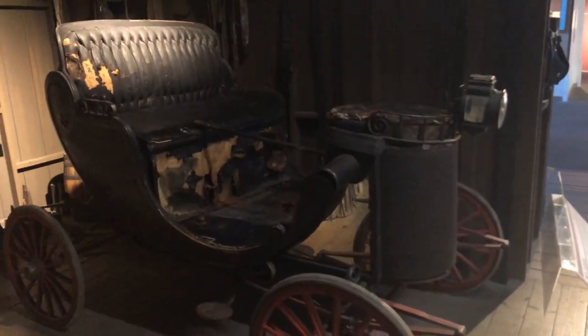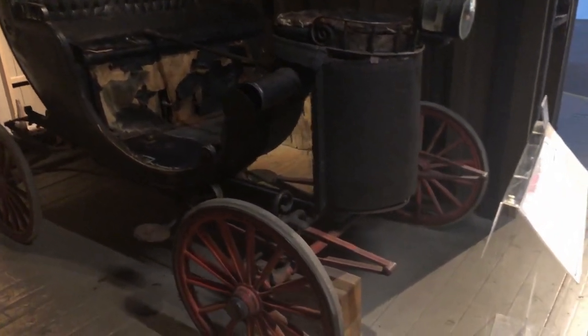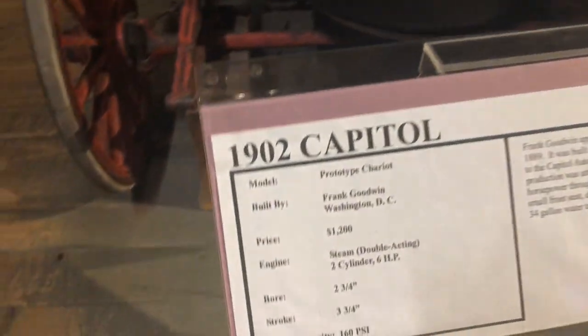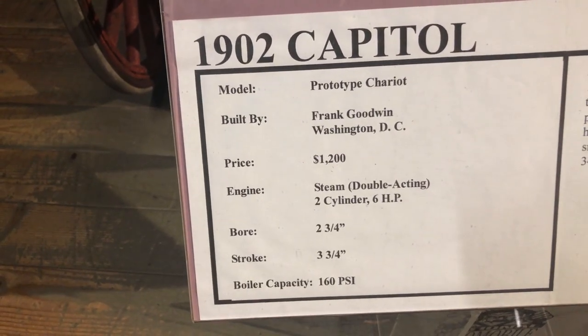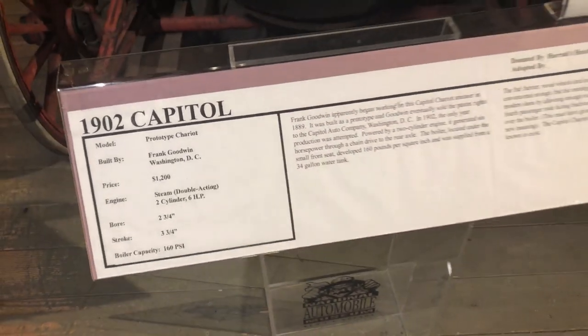There you got yourself a 1902 car. It's a steam 2-cylinder 6-horsepower and it's priced at $1,200 at that time. So it looked like it was pricey.